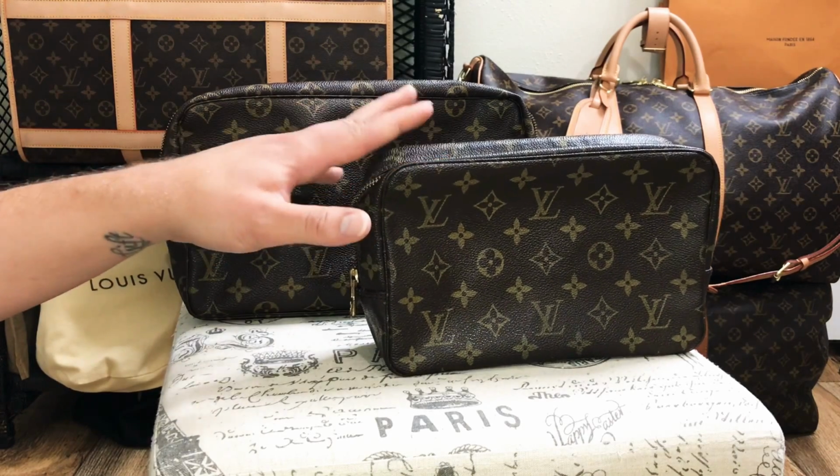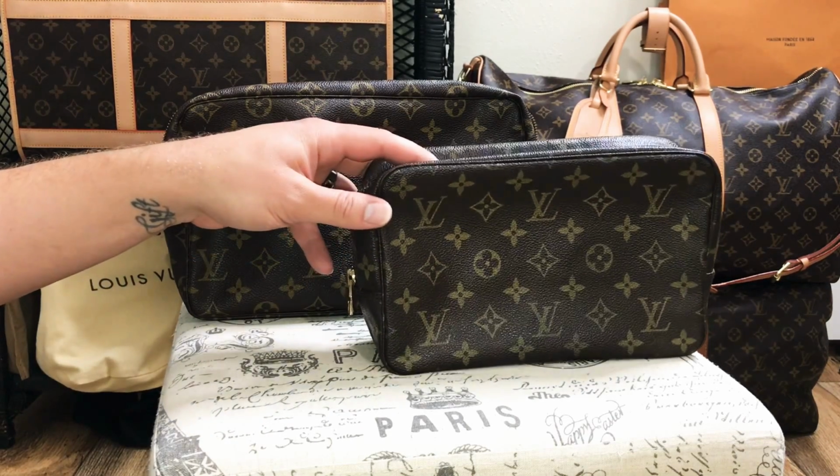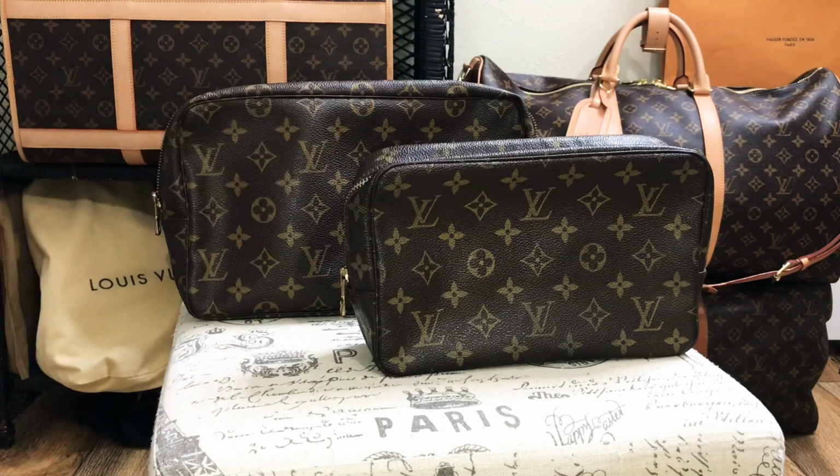These are old, I'll tell you that. They've lasted, they've withstood the test of time. They come in handy. I use them a lot. They do carry quite a bit depending on how you pack them. But with that being said, let's go ahead and jump into the video and touch on some of the info that I found out about these pieces.